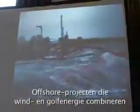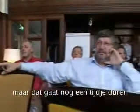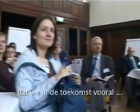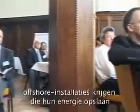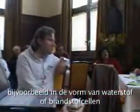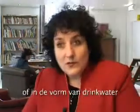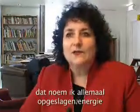Offshore installations that potentially combine both wind and wave. But it's going to take a while to get there. And in fact, in my own opinion, I think what we will be looking at in the future is offshore installations that are going to generate stored energy, in either stored hydrogen form, or fuel cells, or fresh water form, which is all what I call stored energy.